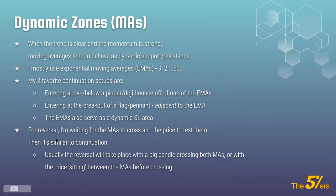As for reversals, let's say the price is going down and then I'm looking for a reversal once the price goes above the moving averages and then finds support on the moving averages. I will show you an example in a minute. But the reversal usually takes place with a big candle that crosses both EMAs and then goes down to sit on the EMAs or between them and continue or move up.